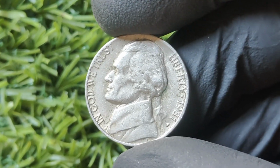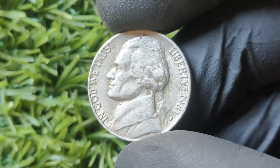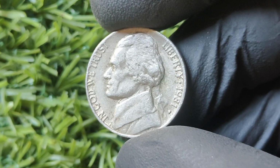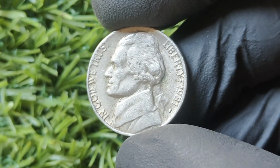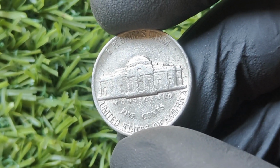Double dies, off-center strikes, die cracks. These imperfections turn ordinary into extraordinary. A man in Michigan found one in an old coin jar. Sent it for grading. It came back MS67 with full steps. Sold it for $833,000. That's not a myth.